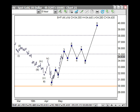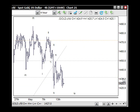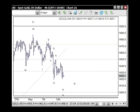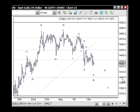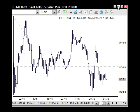The precious metals are also showing weakness as well. So when we look at gold, for instance, here, we can see that the current move down, I've got it outlined as a 5 wave move to the downside, because when we're looking back, let me go back through here.